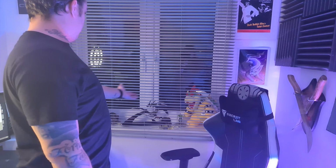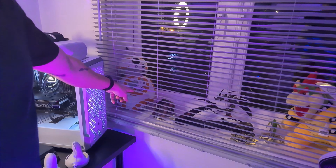Walking around towards the windowsill, I guess. I left the blinds like this because you get reflections, but got BB-8. There he is. Got some Fallout figurines. I've got this freaking mental, I don't even know what to call it, with cobwebs on it. I don't know, but it looks fun. Yeah. I could barely fit my hand in it.